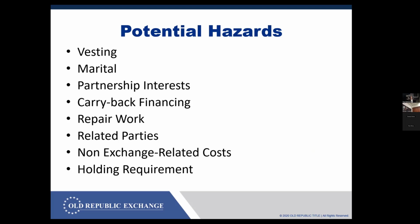Potential hazards in a 1031 exchange. The first one, vesting. There's a very important rule in a 1031 exchange, and that is the same taxpayer rule. The way the property you are selling is titled must be how you acquire that replacement property. So if Joe Smith is on title to that relinquished property, then Joe Smith only must be on title to that replacement property. Well, let's say Joe Smith was single when he purchased that relinquished property, and he wants to add his wife to title on that replacement property.